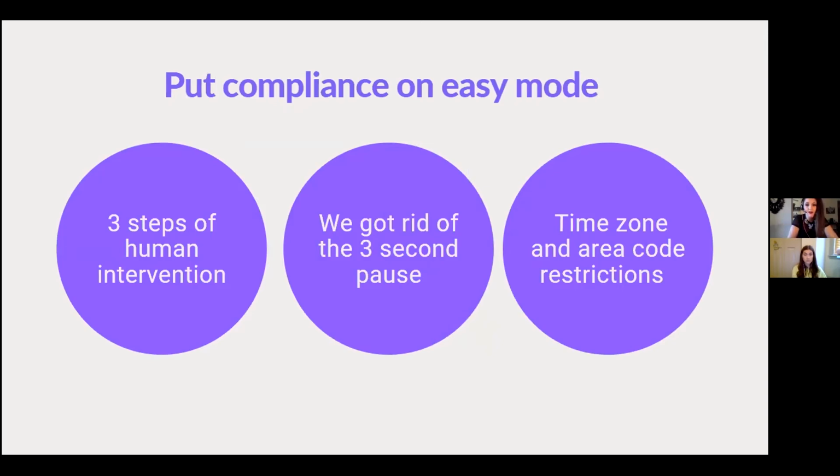So with that said, we already talked about how on Click you're going to have the 3-second pause and human intervention taken out on all those calls. So that's going to do a lot of the heavy lifting for you in terms of compliance.